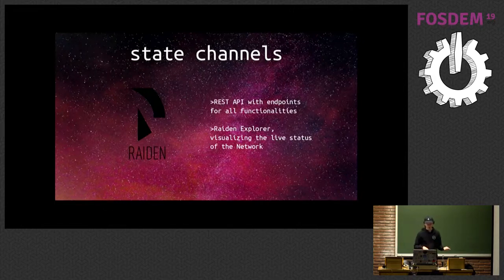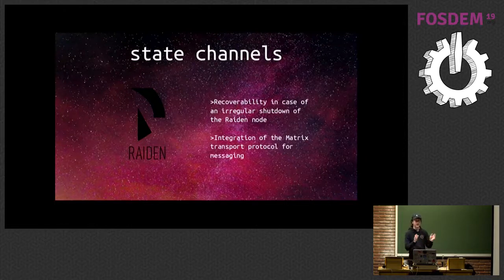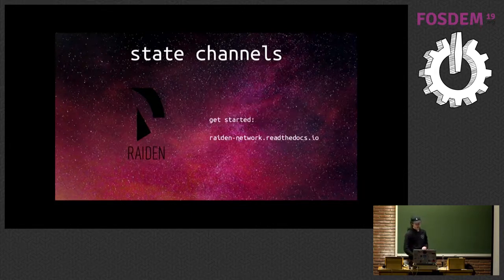They have an explorer, so you can actually see everything that's happening in the network. It's recoverable in case of an irregular shutdown of the Raiden node, which would be a node that's running on top of the Ethereum blockchain itself. And they use Matrix for communication. If you're looking to get started with Raiden, start by reading the docs. They just went to the mainnet with Red Eyes, their new release, and it's incredibly exciting and a really good time to start playing around with it, as this is very new technology that's only been there for people to play with in the past couple of weeks.